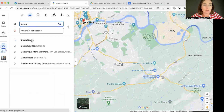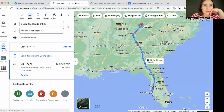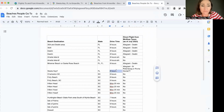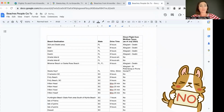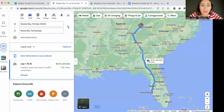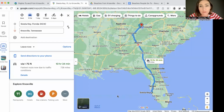Siesta Key, Florida. It's just weird because, oh yeah, so this is wrong. I need to fix that. Let's fix this in real time. 10 hours, 30 minutes. Ugh, no, ma'am. I don't even want to go 8 hours. 6 hours is probably my limit. Anyways, I would drive down there if I had to. I'm just saying, ugh, that's a long time. 10 and a half hours.